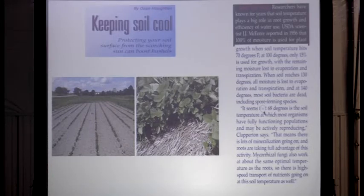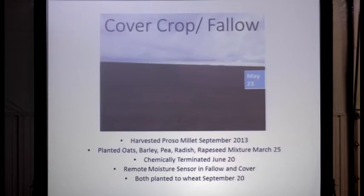And if you get under there where you've got good residue and a good canopy on your crop, you can substantially knock that down. Maybe you're in the 85 degree range, but it's still better than 120, 130 where you're in this low rainfall area. It's all about water use efficiency. If we're not utilizing 100% of what we're getting, then we're not efficient enough.